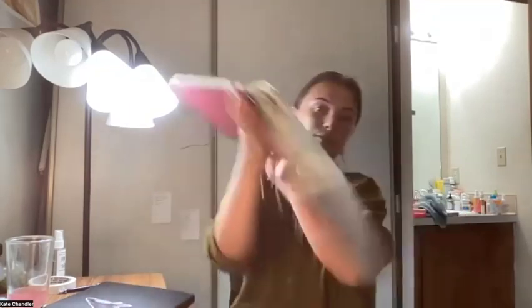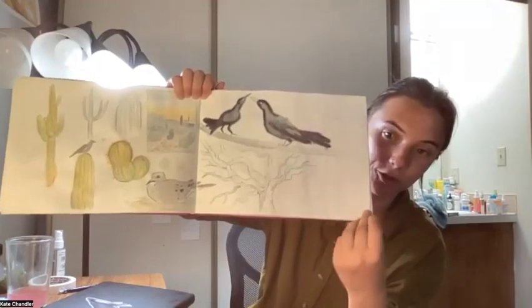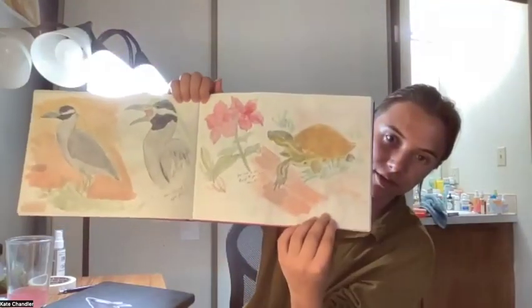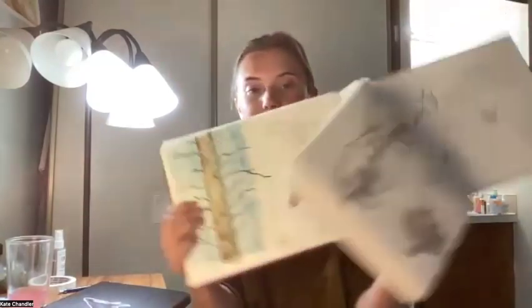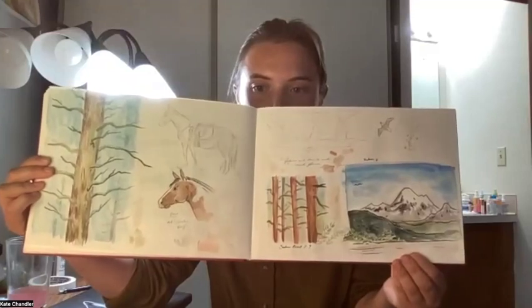Yeah, I went back and redid some of the pictures I took, or sketched from the pictures I took on my trip. It's really fun. Let's see what else I've got. I did a big 18-mile ride through the backcountry and brought my nature journal along with me.